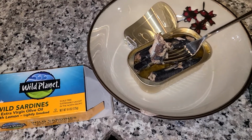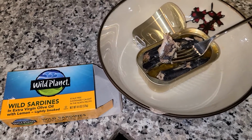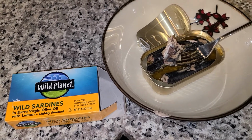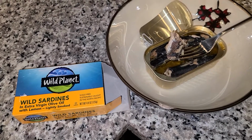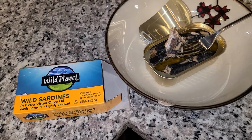You can get tuna, skipjack or yellowfin tuna, for a lot less. So these are going to be a lot more expensive. But then again, the sardines are much better in terms of mercury content because you're getting a lot less mercury in these small fish in comparison to larger fish like tuna.